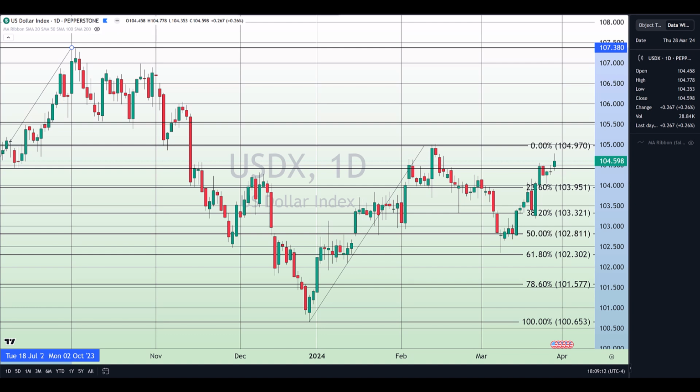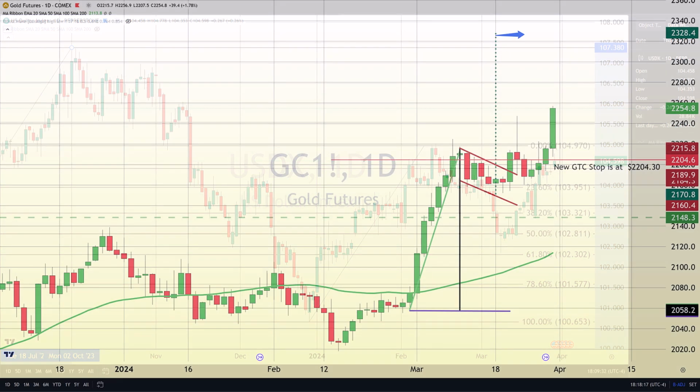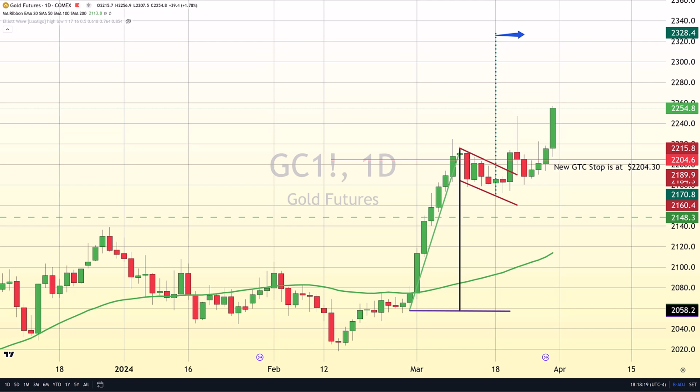And traders, what amazes me even more is that the spectacular move in gold occurred with dollar strength. We are looking at a daily Japanese candlestick chart of the dollar index, up 0.26% and fixed at 104.598. So traders, we are in below 2,200. Gold is currently trading above $2,250. What am I looking at, and what do I think we'll see in the near term?